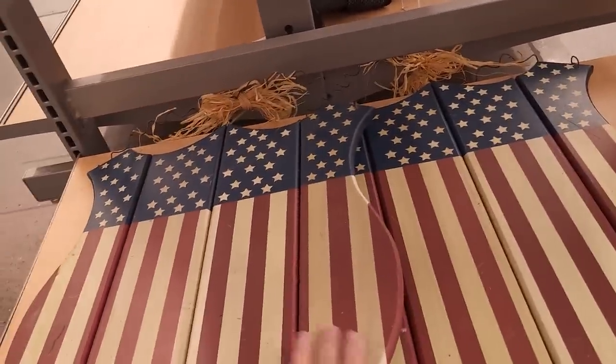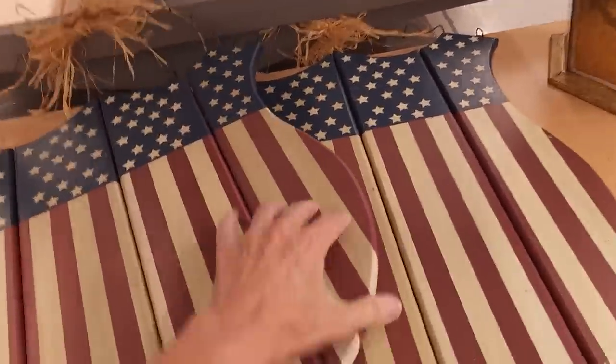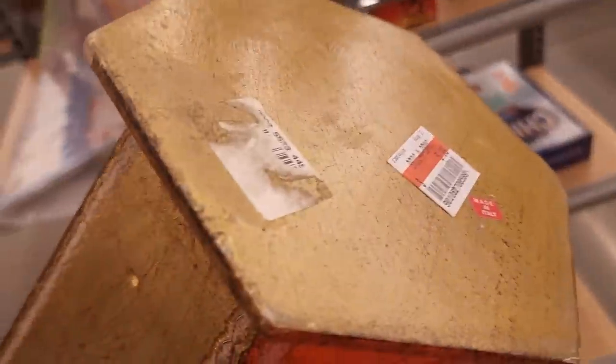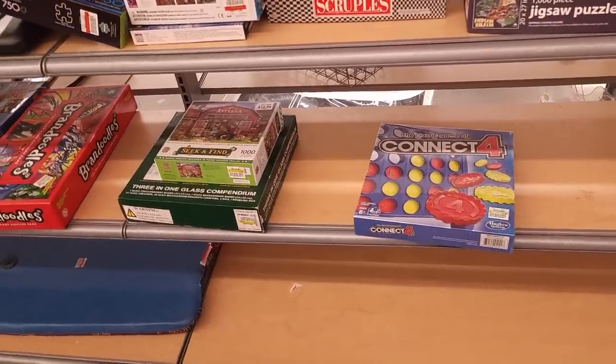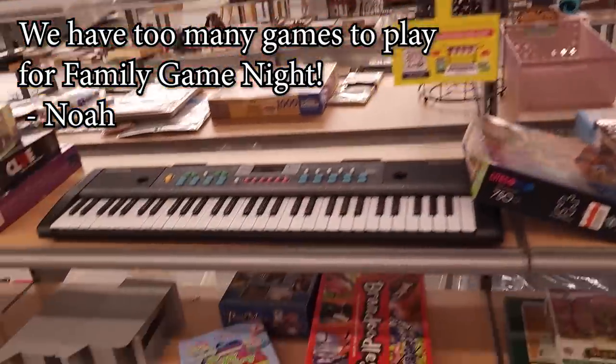These are cool, American flag shield wall hangers. They came from Home Goods. Very patriotic. Ooh. And then we have a Florentine waste basket. Look at that. Made in Italy, $5.99. That is a yes, please. Ooh, I love that game. I haven't played Connect 4 in a very long time. I like that one.